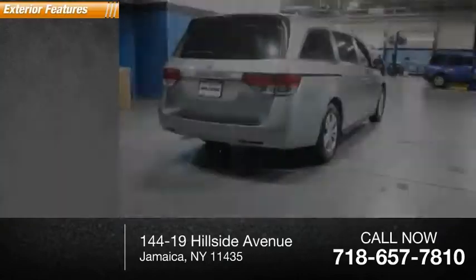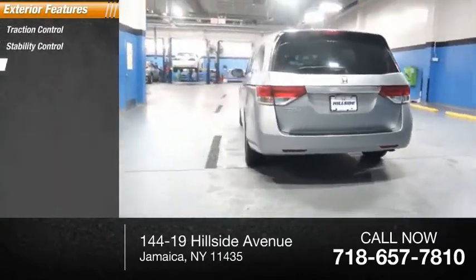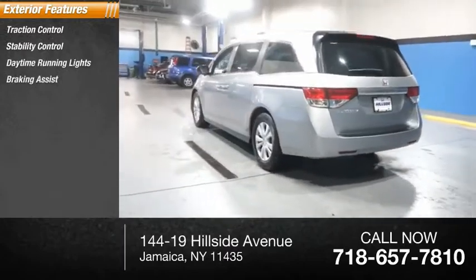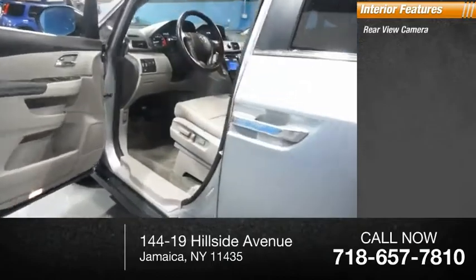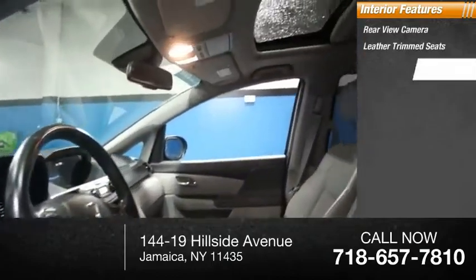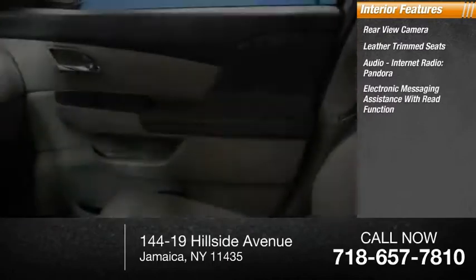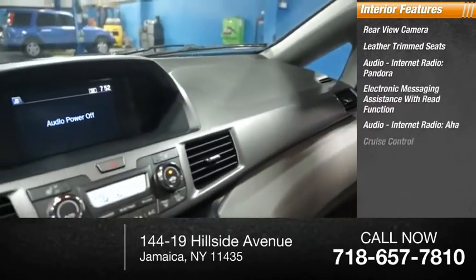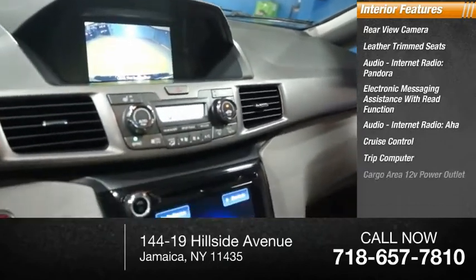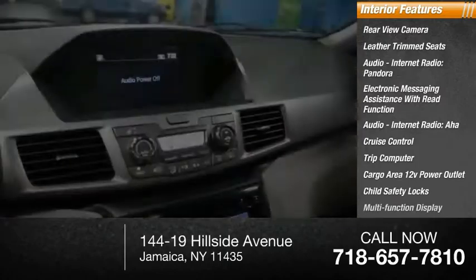Here are some of this vehicle's great options: traction control, stability control, daytime running lights, braking assist, power brakes. Inside you'll find rear view camera, leather trim seats, audio, internet radio, Pandora, electronic messaging assistance with read function, audio, internet radio, AHA, cruise control, trip computer, cargo area 12-volt power outlet, child safety locks, multifunction display.